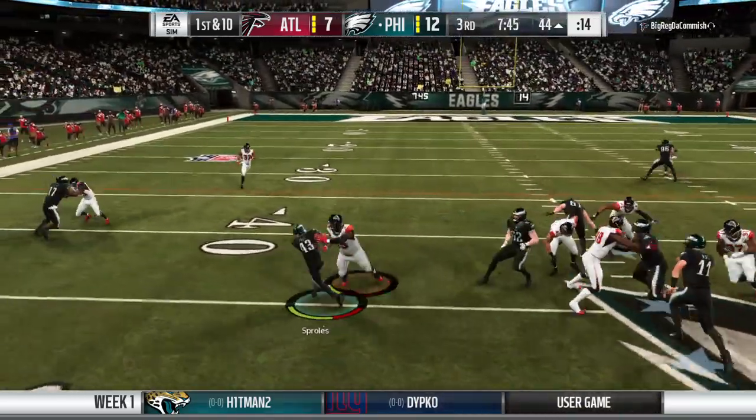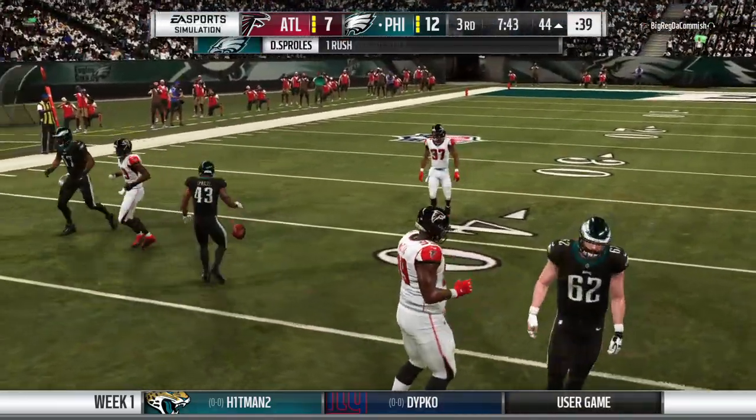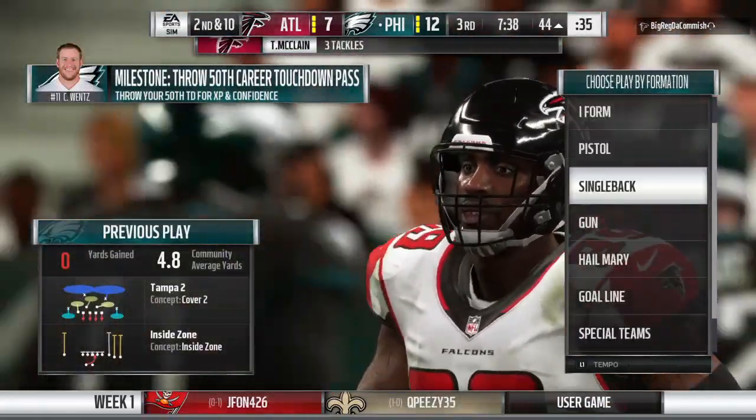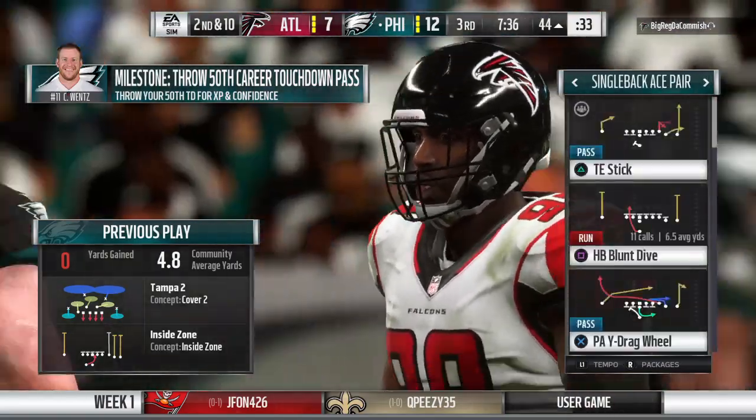Now it's the all-purpose back. This is Darren Sproles. Trying to bounce it outside, but he's only able to get it back to the line of scrimmage. Call it no gain on the play, and it'll be 2nd down.